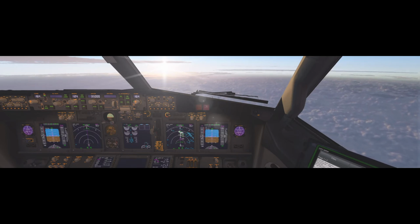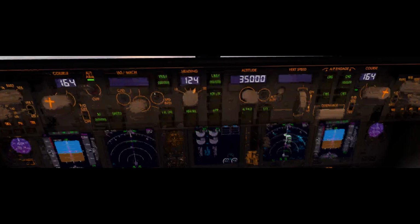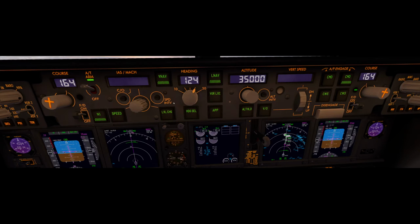Then we have our MCP, the mode control panel. We can zoom in a little better here, trying not to have this glare. And how is it made? It is a copy of what was available in the Boeing 737 Classic. 99% of the commands available here are also available in the Classics and in the 737 MAX series as well. So we have the course connected to the captain side, flight director switch, auto throttle switch, IAS/Mach window and knob, heading window and knob, with the possibility to modify the bank angle when we are in heading select mode.